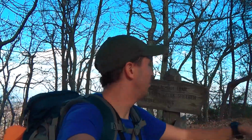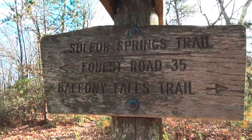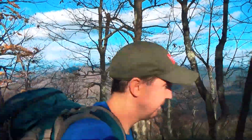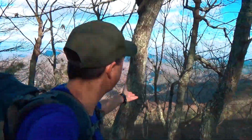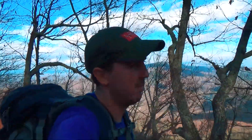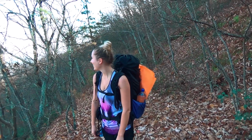I think at this point what we're going to do is just look at the topo map, which I did in advance, but we'll pull it up again and see which direction, one of these splinter trails here or the AT, we can go to hit a flat area and throw up some stuff for camp. So Sulphur Springs Trail it is. Along this nice ridge line here, we get to look down on the river, and according to the topography, there should be some campsite opportunities up here.